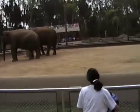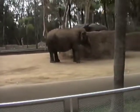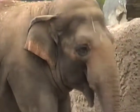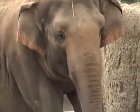And here on the left, say hello to Lizzie. Lizzie is the biggest elephant here at the zoo. She weighs about 10,000 pounds. That's about 5 tons. In fact, the biggest elephant ever recorded was a 24,000-pound elephant. It was a male African elephant. He weighed twice as much as Lizzie here, so they can't get much bigger.